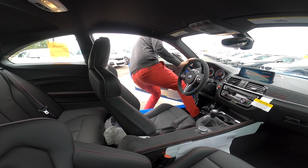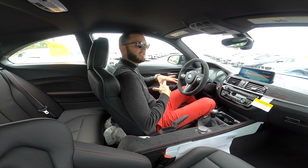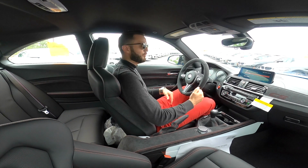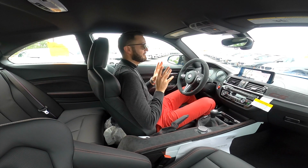Entering inside this M2 CS, and it's going to have a lot of Alcantara all over the vehicle. Carbon fiber, which we'll go over, 40.1 inches of headspace, 41.5 inches of leg space, which is quite a bit for a coupe and a sports car.